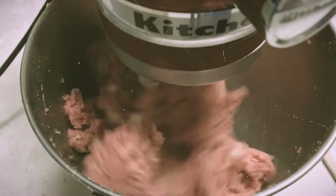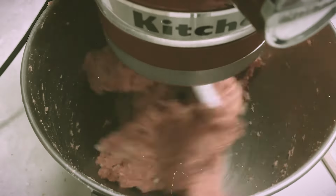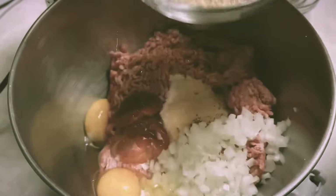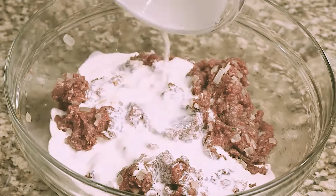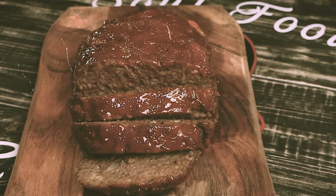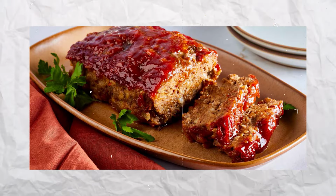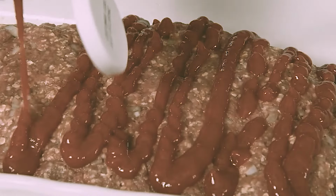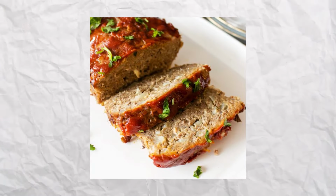Ground beef was cheap, filling, and forgiving, perfect for stretching into a meal that could feed a family of 6 with just a pound or two. Add a few breadcrumbs, an egg, and a splash of milk, and you had dinner magic. But the true star of the show was that sweet, tangy ketchup glaze, brushed on thick, caramelized just enough to make the edges sticky and irresistible.